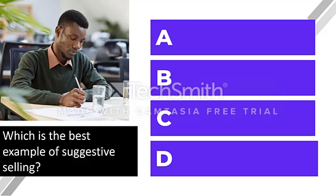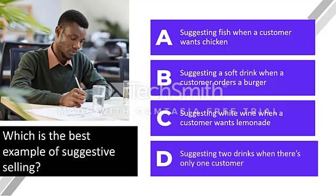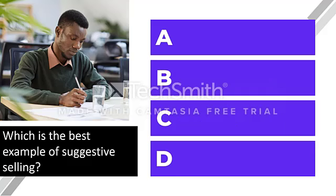Which is the best example of suggestive selling? Is it A, suggesting fish when a customer wants chicken, B, suggesting a soft drink when a customer orders a burger, C, suggesting white wine when a customer wants lemonade, or D, suggesting 2 drinks when there's only one customer? And the answer is B. Suggesting a soft drink when a customer orders a burger.